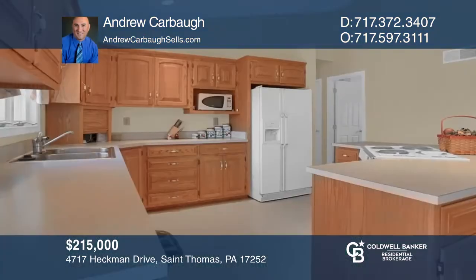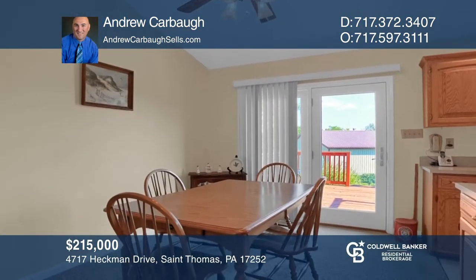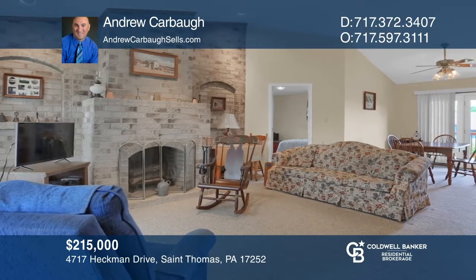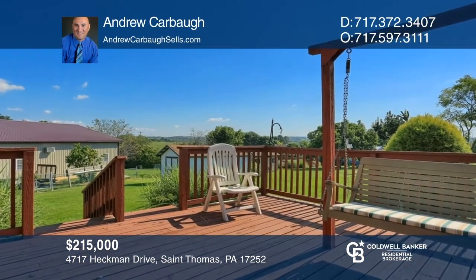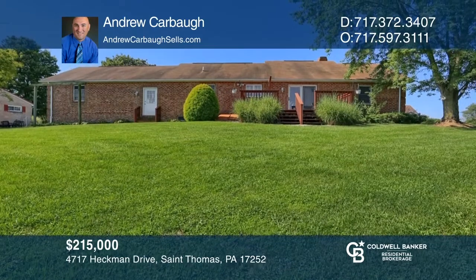This all-brick rancher is ready for you to move in and make it your own. This 4-bedroom, 2-full-bath, 2-car garage home offers a large open floor plan featuring a working fireplace for those chilly evenings and a nice backyard deck for entertaining. Close to interstates and shopping, this is truly an ideal home. Ready to take the next step in obtaining your future home? Contact Andrew Carbaugh to find out how.